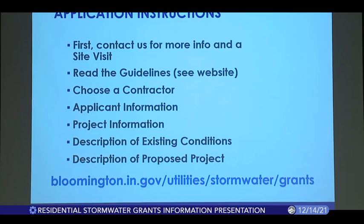And then, we'll have a site visit with you first. We'll look at your property and help you think about what you would want to do, and answer any questions you might have at that time. And then moving forward, you want to choose a contractor. We say to try to find at least 3 contractors so you can compare. But if that's not possible, just get what you can. And then when you go to fill out the application, you'll have your information, the project information, a description of the existing conditions of the project site, and then a description of the proposed project.